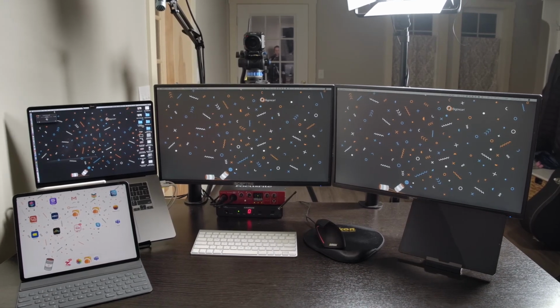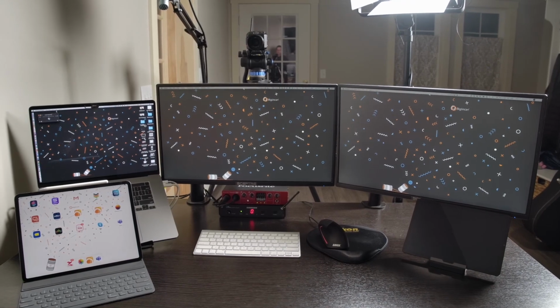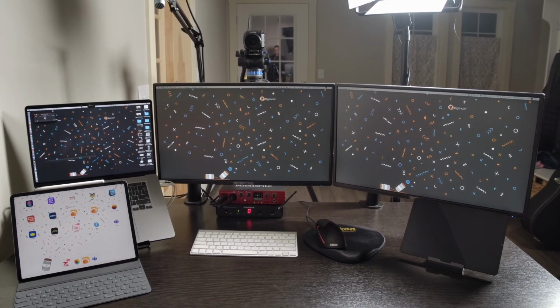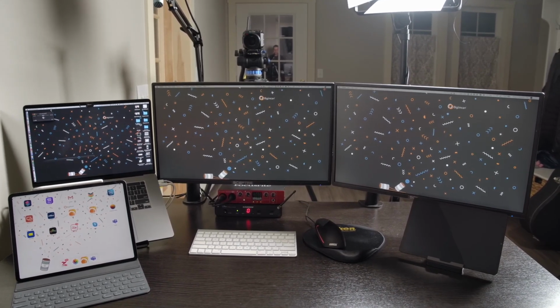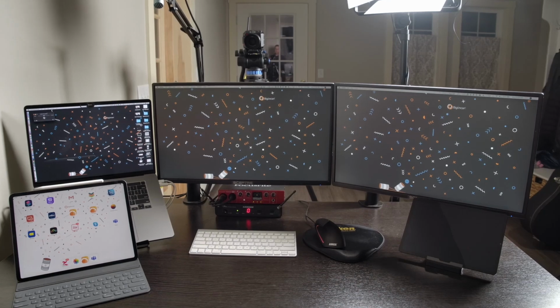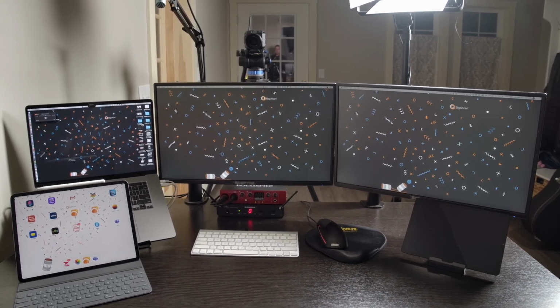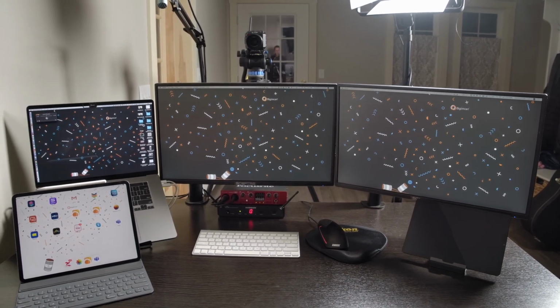Now you see just below my center monitor there, I actually have an audio interface. And below that is a wireless microphone receiver. I actually wear a lavalier microphone on my shirt. It's nice and portable. Above, I'll show you in just a second, I actually have an overhead microphone as well if I run out of batteries in the lavalier, things of that nature.